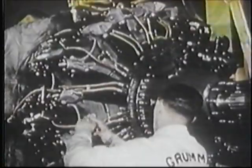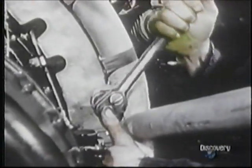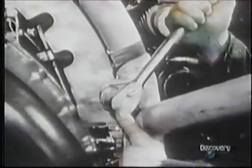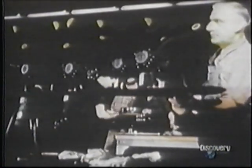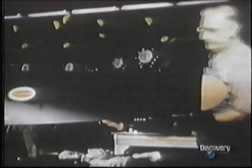Massive 2800 double Wasp engines are fitted, and the propellers with their complicated gear mechanisms are assembled. The major sub-assemblies prepared in their own sections of the plant are brought together in the final assembly area to make up the plane.